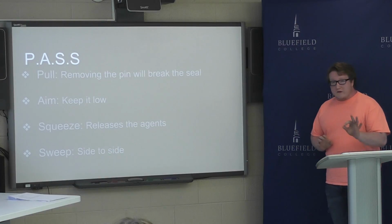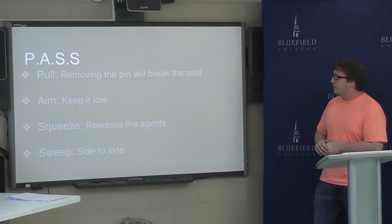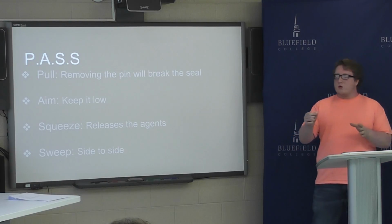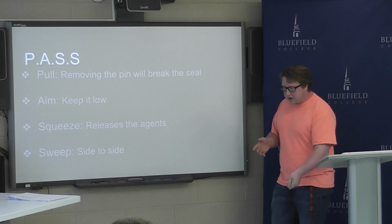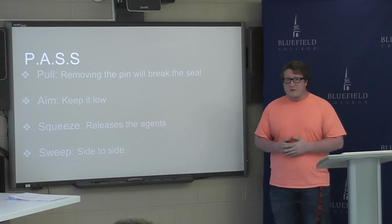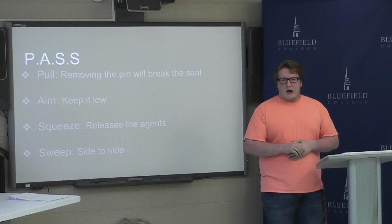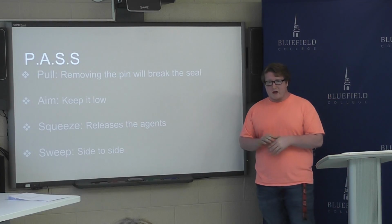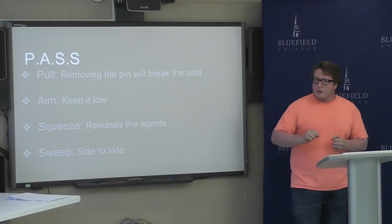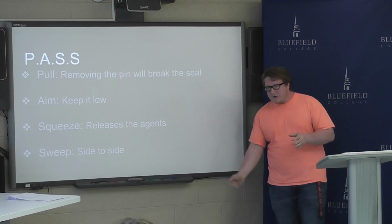There is a specific way to use most extinguishers. It's called the PASS. On every fire extinguisher, there is a little pin that you pull out. You want to keep it low. Some of these fire extinguishers have chemicals in them that could be bad for our skin, and if they get in our eyes, we'd have to go to the hospital to get them cleaned out. Obviously you've got to squeeze it to get the fire to go away, and sweep it side to side.